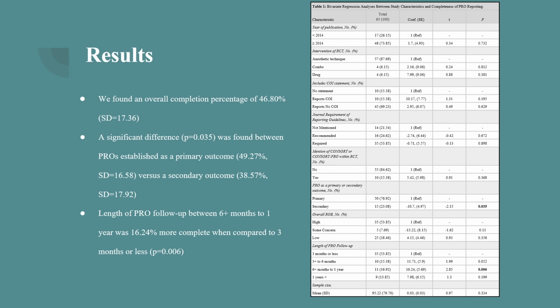We found an overall completion percentage of 46.8%. This reveals a suboptimal completeness of reporting. There was a significant difference found between patient-reported outcomes established as a primary outcome versus patient-reported outcomes that were set as a secondary outcome, and this p-value was 0.035.